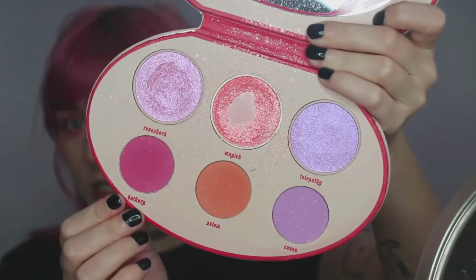I hope that's in focus. I think it's in focus. I don't know. I'm kind of far away, so sorry. But for this brush, I'm using the Luxie 141. It's the mini round brush. This is perfect for applying my inner corner highlight.